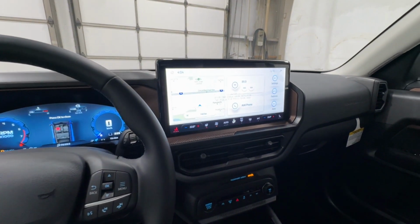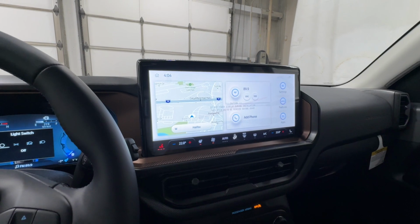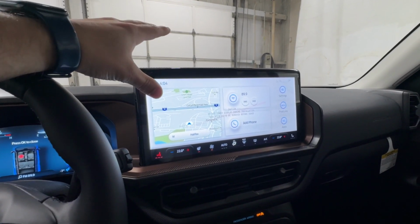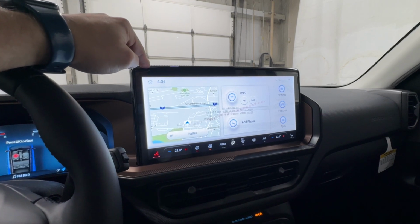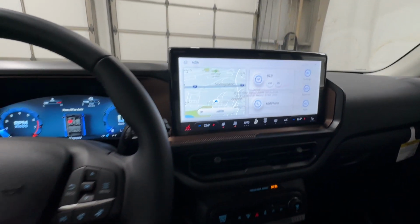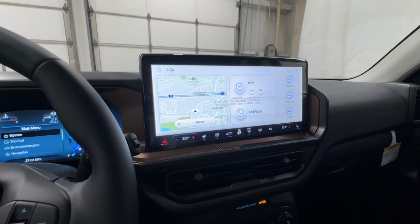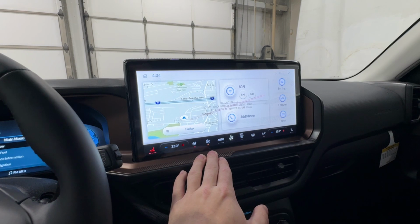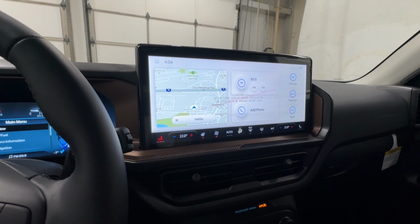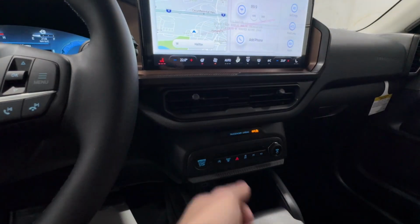Now, one of the main changes for the interior of the Bronco Sport for 2025 is this center screen. Now, this center screen is actually very similar or the same as the new Escape. If you've seen the new Escapes, this will look very familiar because they are shared, because the whole platform is actually shared with the Escape. The Escape and the Bronco Sport. But this screen is very nice because it is going to offer a lot of great connectivity options. Firstly, you do have wireless Apple CarPlay and Android Auto now. So previously it was a wired connection, so you actually had to plug in your phone.